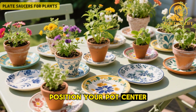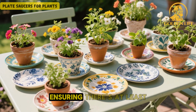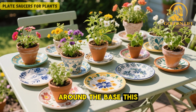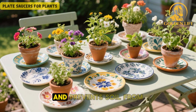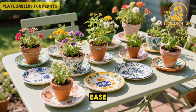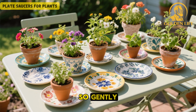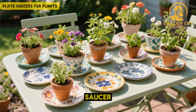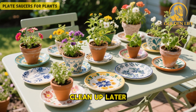Position your pot center. Place each pot on its plate, ensuring there's at least half an inch of plate visible around the base. This gap collects runoff evenly and prevents soil from spilling onto your table or floor. Water with ease. When you water, do so gently until you see moisture pooling on the plate. The excess water gives roots a chance to soak up just what they need before you empty the saucer or let it evaporate naturally. No messy drips to clean up later.